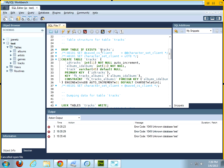So first of all, if there is a table in this database called tracks, well, first of all, let's go back. There's four tables in this database: albums, artists, genres, and tracks. Okay. So what is the hierarchy? I mean, it's not going to say it on that screen. Think logically. What is the hierarchy? By the genre, and very good, very good.